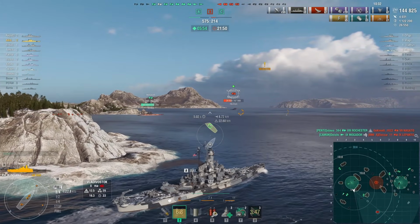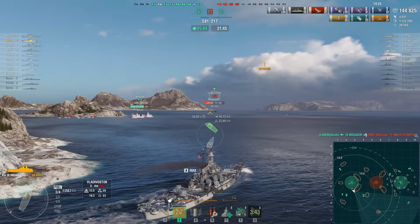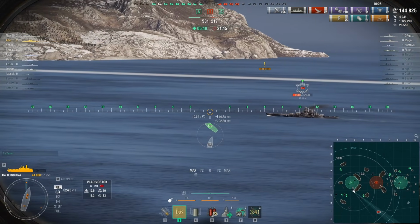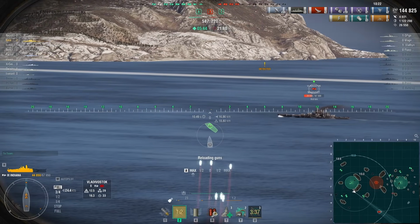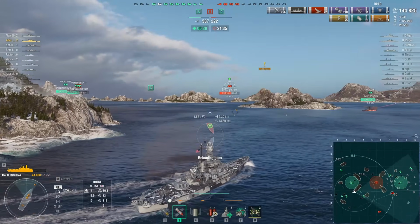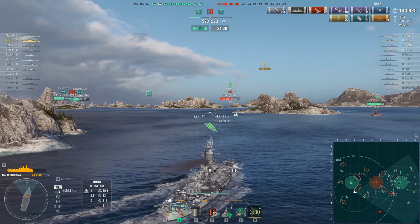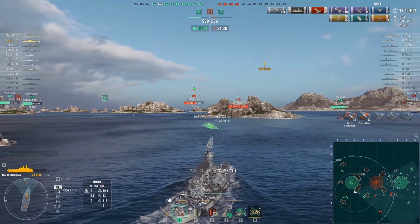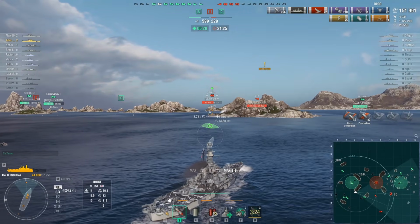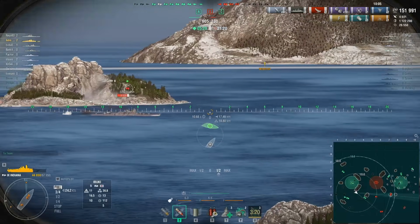So is Indiana a worthwhile addition to your port? I do believe so. USS Indiana might not have been the most flashiest of ships during World War II, but she was there every step of the way, from the Solomons to Okinawa. And in World of Warships, she's exactly what she always was. A dependable, hard-hitting warrior that rewards nerve, positioning and patience.